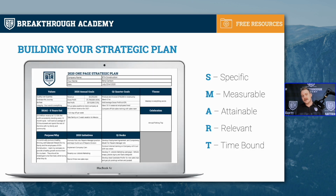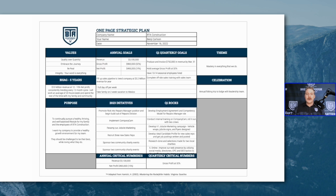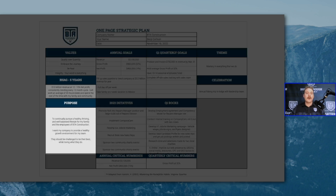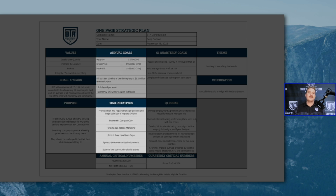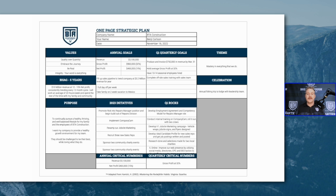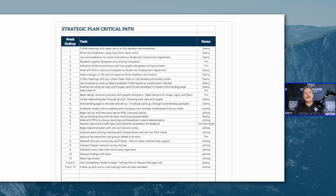So I said there were two systems, right? The first is a strategic plan. What we do is we build out a one-page strategic plan that articulates our core values, our 5-year BHAG, our purpose. It articulates our goals and initiatives, our quarterly goals. We have it all in one place. The reason it's on one page is to keep it simple and force us to get rid of the fluff. What is really important in your business next year? Then we do a rock breakdown, and then we build a critical path, which shows us what the team needs to do week by week in order to execute throughout the year. So that's a strategic plan.